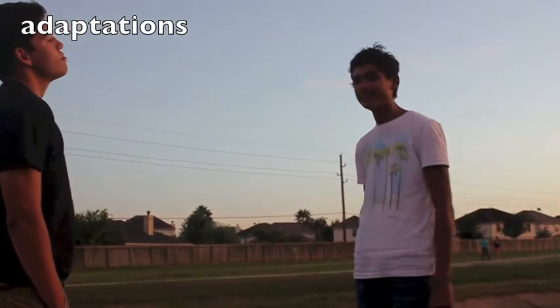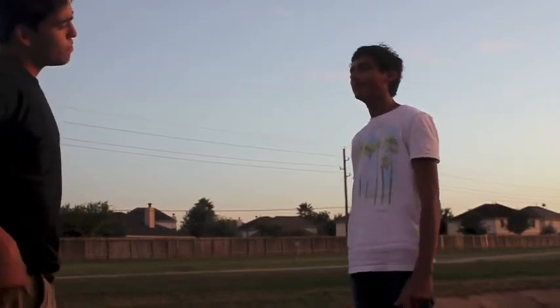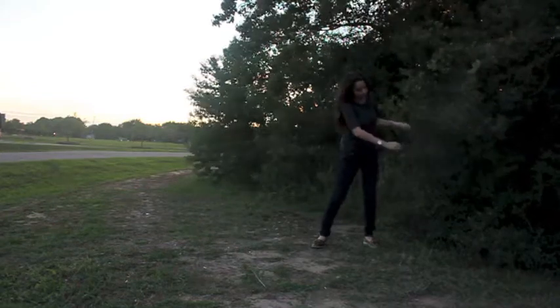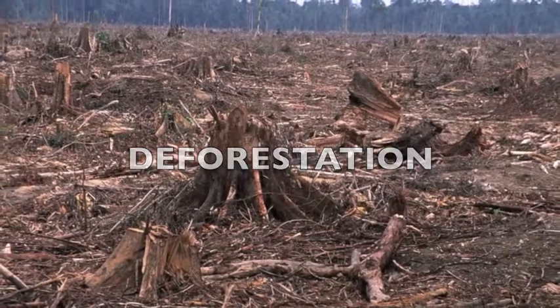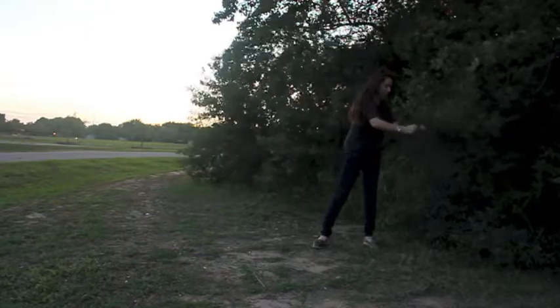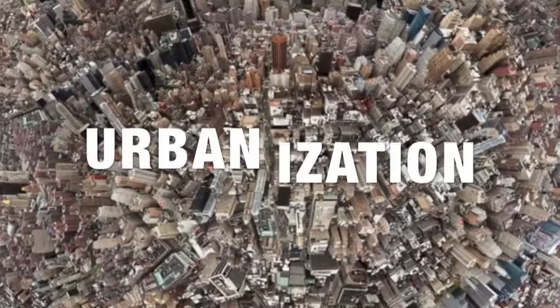Animals have to have pre-adaptations. They have to have fur for the winter months and be able to hibernate and store food during the winter months. Human activities that are affecting this biome is deforestation, because these trees house many animals that need it in order to survive, and they're being cut down, so they're left without homes. Another human activity that's affecting this biome is urbanization, because less and less forests are left and they're becoming cities and more urbanized areas.